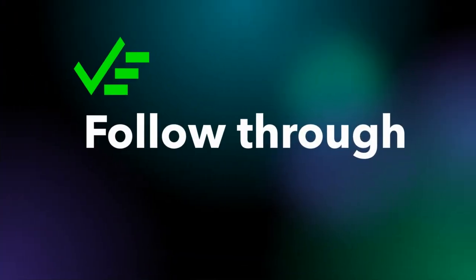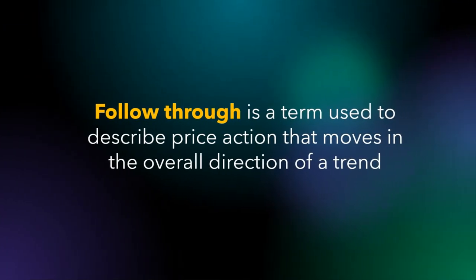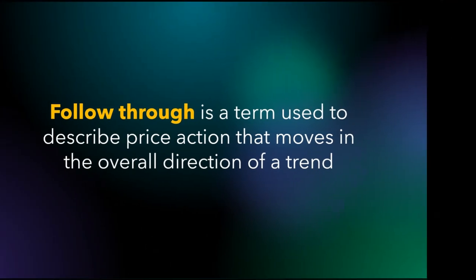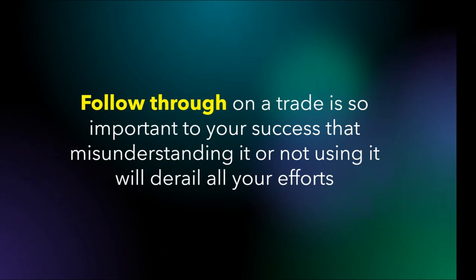And the one thing I said was there was actual follow through. Remember, market risk, it's one thing that can really throw a trader off is lack of follow through, which we saw yesterday. And it can also throw a trader off when there is follow through. Follow through, remember, is a term used to describe price action that moves in the overall direction of your trend. So this is for traders that don't really know, or maybe you're new. Follow through on a trade is so important to your success that misunderstanding it or not using it will derail all your efforts to become a winning trader.